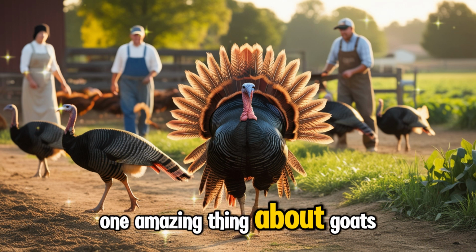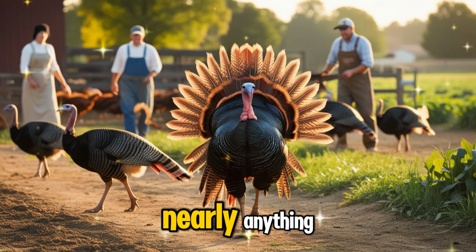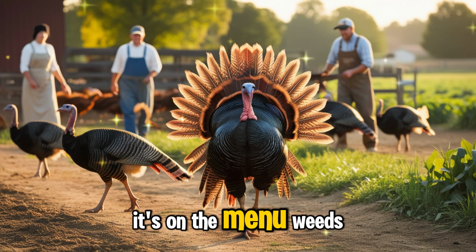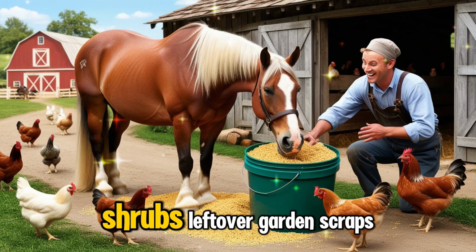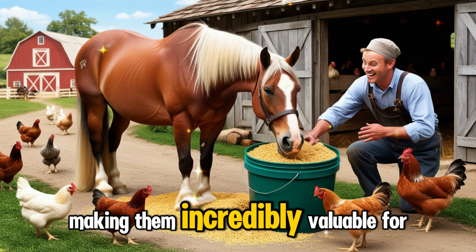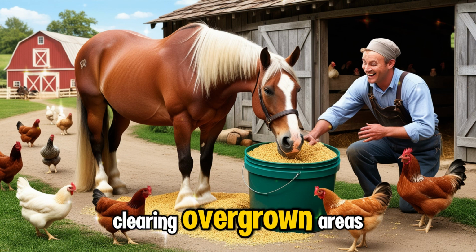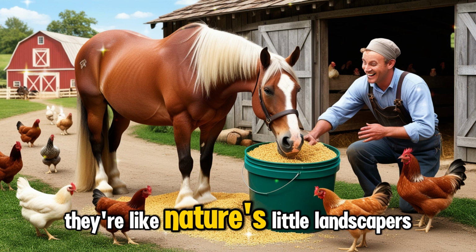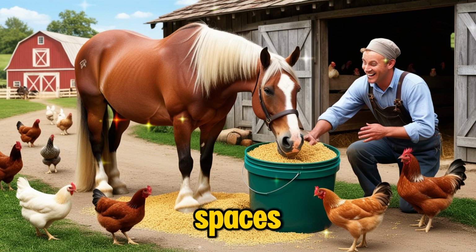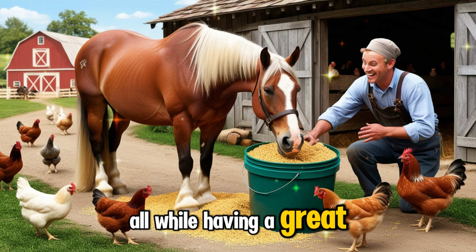One amazing thing about goats is their ability to eat nearly anything green. If it's a plant within reach, it's on the menu. Weeds, shrubs, leftover garden scraps, goats will munch it all, making them incredibly valuable for clearing overgrown areas. They're like nature's little landscapers, transforming unruly patches into tidy spaces, all while having a great time.